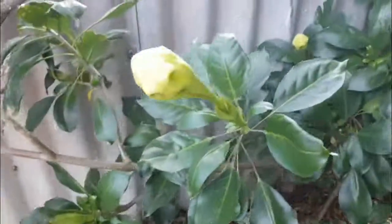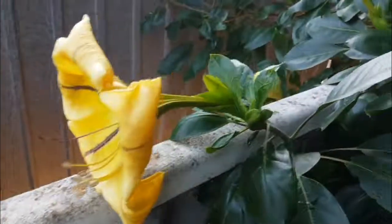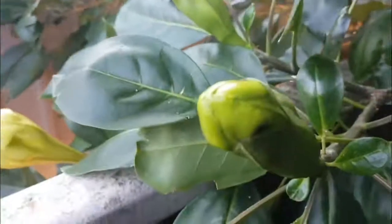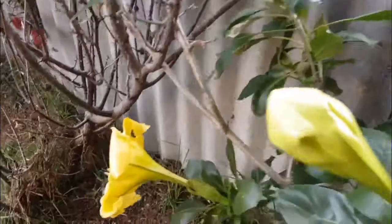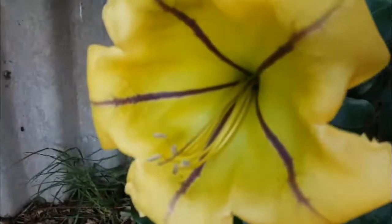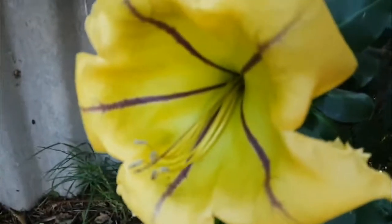Here's some just about to come out in full bloom. There's a couple there. Nice one there, they smell not too bad. It's a beautiful one just there coming out, so maybe someone can help me identify exactly what type of flower they're called and their origins. I think it looks to be a tropical plant.